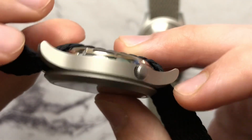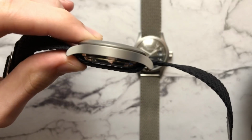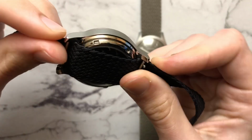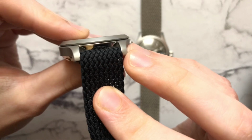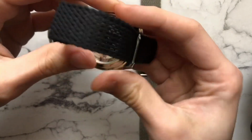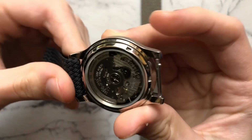It looks good. But the thing I think is the most dramatic, and where this kind of loses its design sense, is it has this nice brushed, blasted finish, and then it has a highly polished case back and a highly polished lug area there. And I feel like that just ruins the whole aesthetic of it. It's such a stark contrast, and it just breaks from the uniformity.